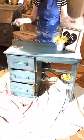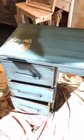So what do you guys think? Do you like the color? Do you like the combo? Because remember, teal is teal. But the moment you put some glaze onto it, it totally changes it, okay?